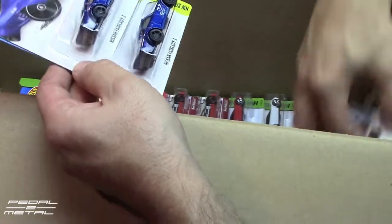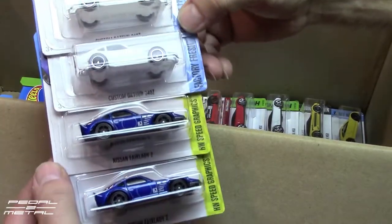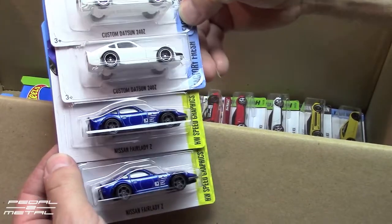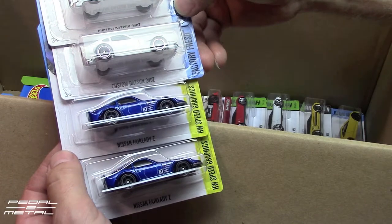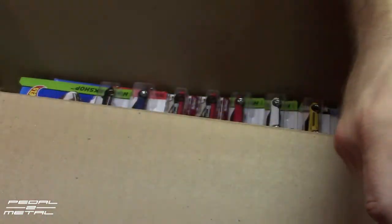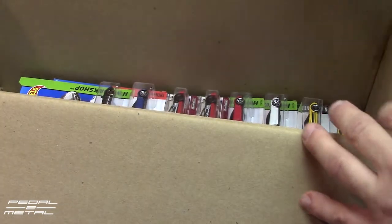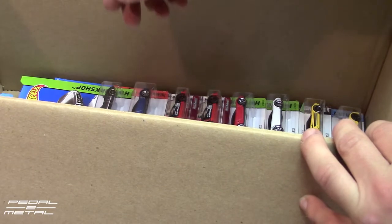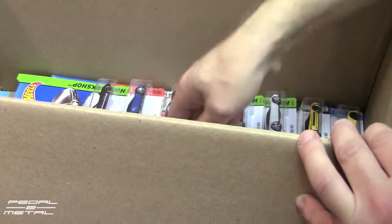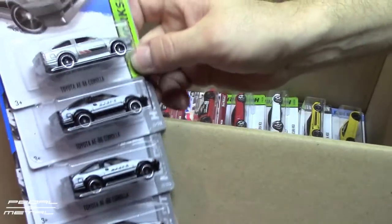I'm just going to grab all four of these since you guys have probably all seen these in the stores, and no big deal. And I have the orange one here somewhere, I know I do, in the Datsun 240Z. So I don't know why I keep losing stuff here. That's why I'm trying to organize. If I panned around the room, you guys would crap your pants because it's ridiculous. I have so much stuff that it's getting out of hand now. So I'm trying to organize these into different boxes.